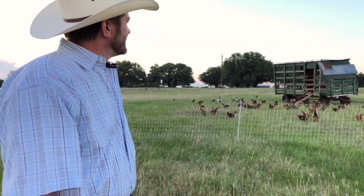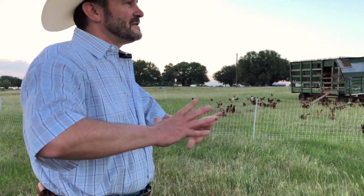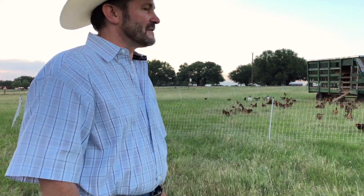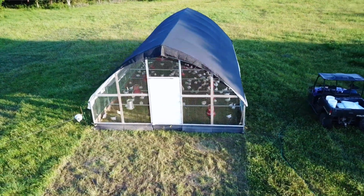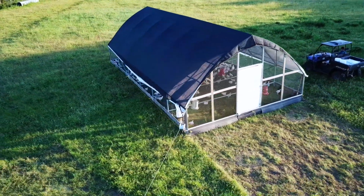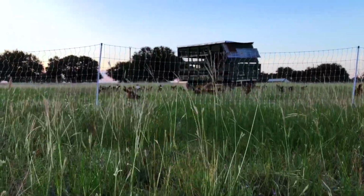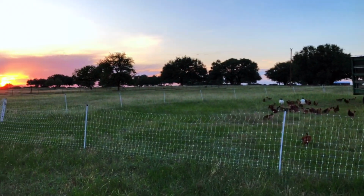Rotational grazing is basically the art of moving the animals and, again, reading the grass and reading the weather, and so everything kind of works together and gets the grass to keep growing, and so you can extend that grazing period out a little longer so you don't have to feed hay at all, or you can wait a lot longer before you have to start feeding hay.